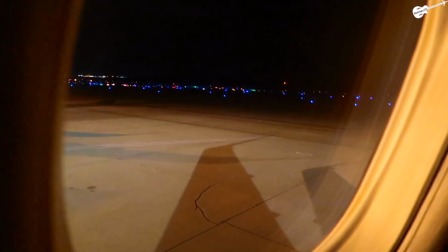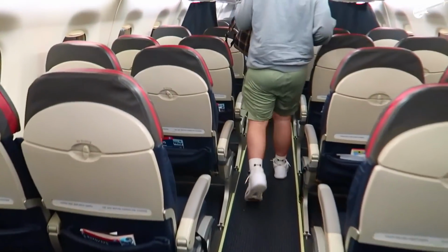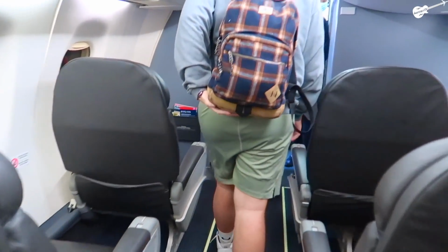As far as the hard product on board, above the comfy seats, decent legroom, and large tray tables was by far the universal power outlets and USB ports found below. That is really nice to see on an E175, and I would love to see those appear more on these types of jets across the country.